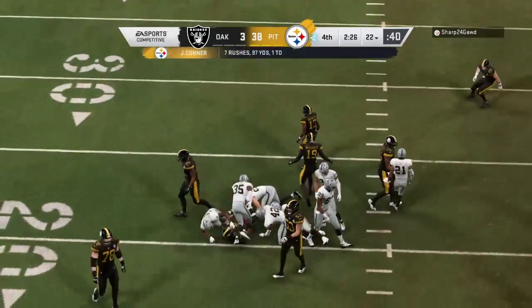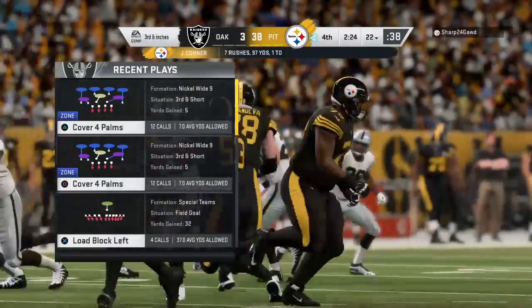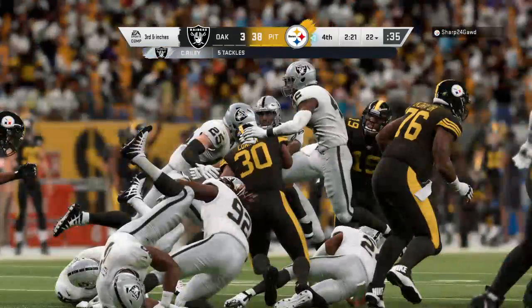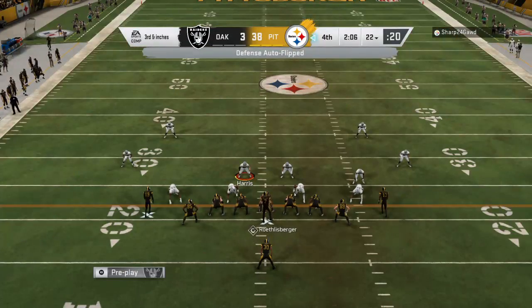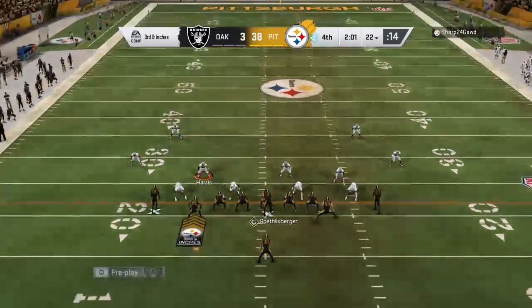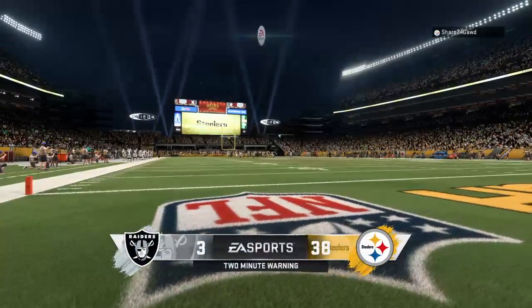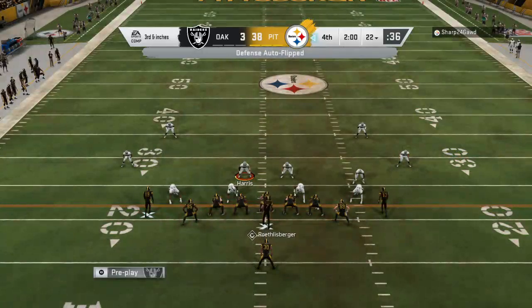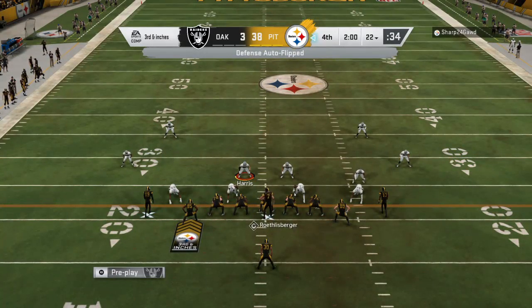So a nice job to break the one tackle, but not much daylight after that as he's brought down. After a gain of 5, they'll wind up being about a length of the football short here on 3rd down. Just 2 minutes remaining here in the fourth quarter of what has been a one-sided affair. So the Steelers with the football as we get you reset.